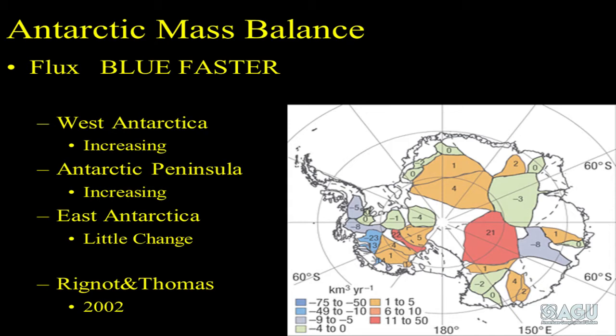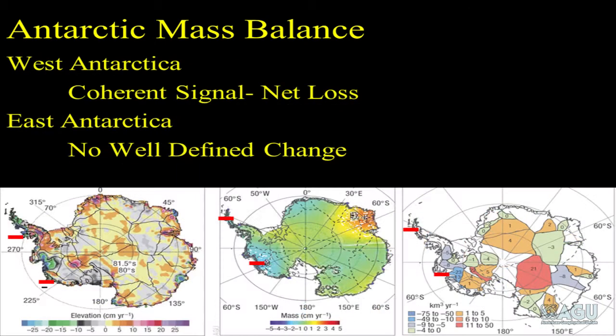So what's the summary in Antarctica? West Antarctica is very clear. There's a coherent signal of net mass loss. The ice sheet's dropping, speeding up, losing mass. East Antarctica, there's no well-defined change.